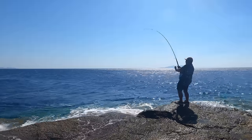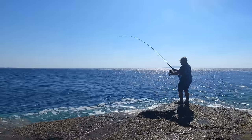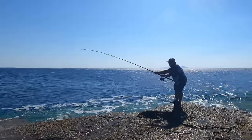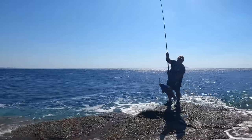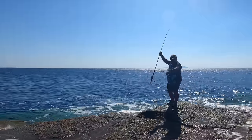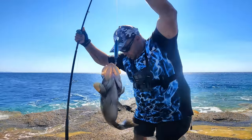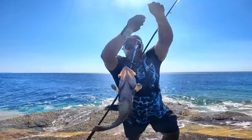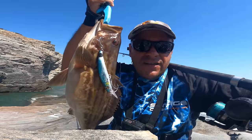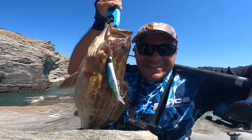Strike. Experimenting with different actions sometimes pays off. They actually love it. They go for it like crazy. It's so natural for them. It's a saddle bream, you can see it. Crazy. But I need only one. I don't think I have to show anything else.